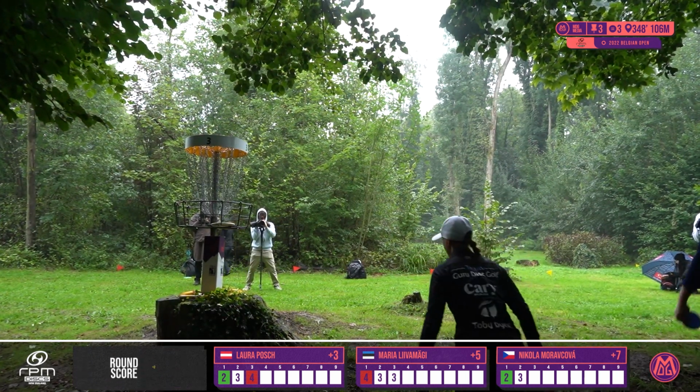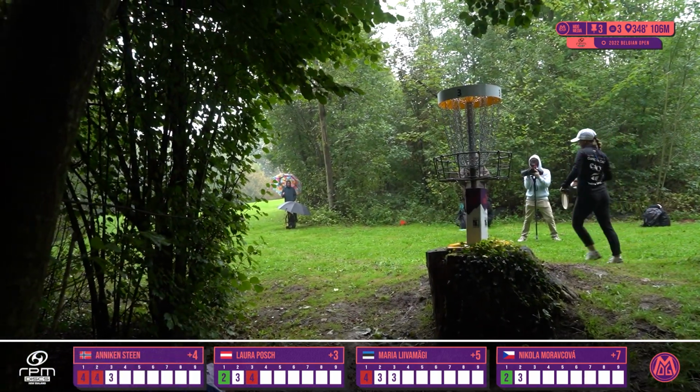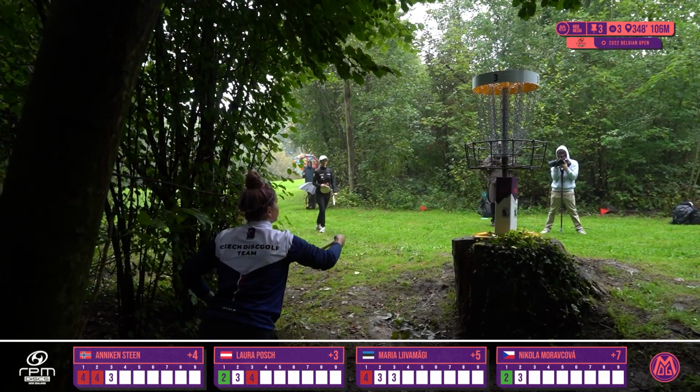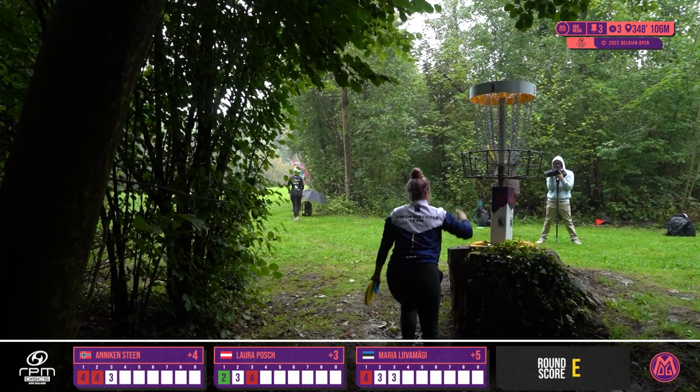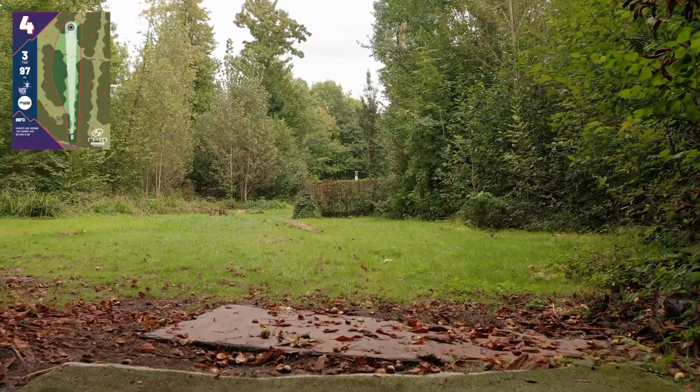As you can see, the weather wasn't too great today. It was raining quite a bit off and on, mostly on. So there could be some grip issues and some slippage here and there, but see how they can handle the conditions.